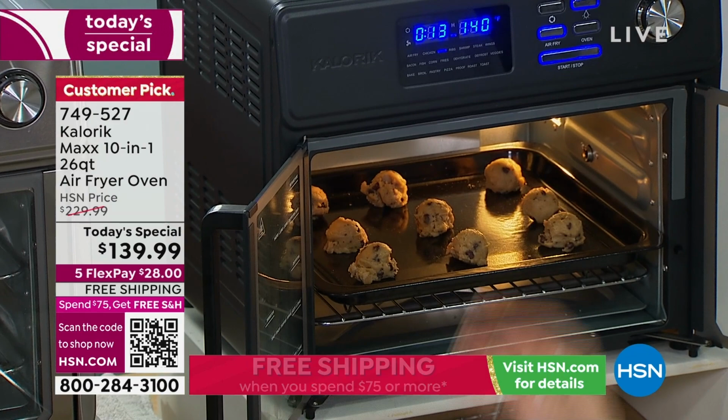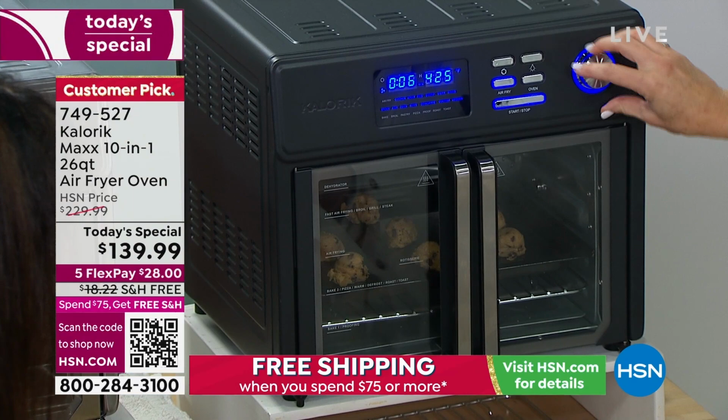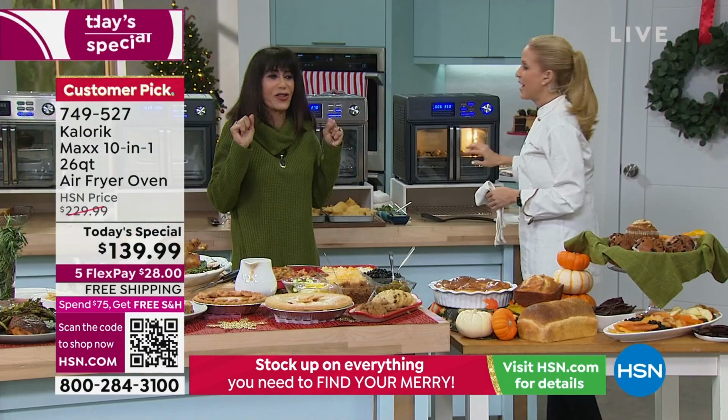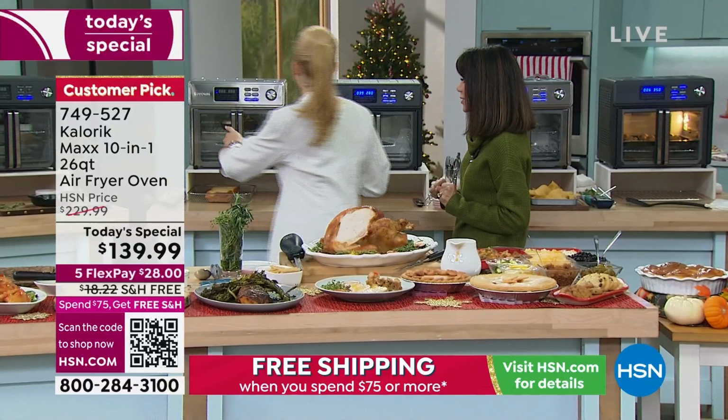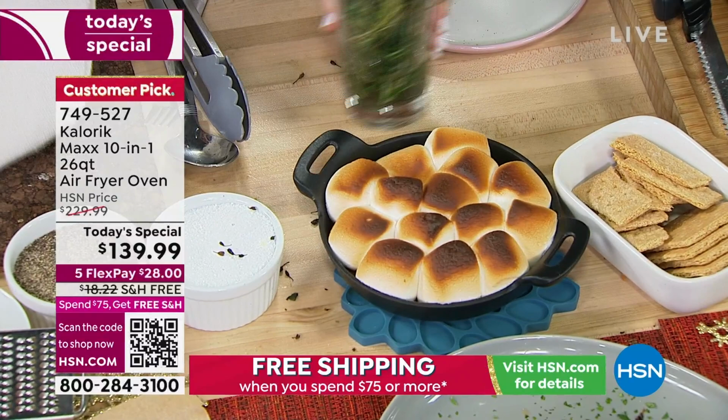But if you want to make six-minute chocolate chip cookies to delight my son, you will do that in your Maxx Air Fryer. And when they come out of the oven warm and gooey, I'm sorry, I stood in front of that. But that's the best part, when cookies are like that. Okay, wait. This is our s'mores, for you, girlfriend. Oh my gosh. Three minutes. Let's move everything over. And I think we should just dip, don't we? We should dip.